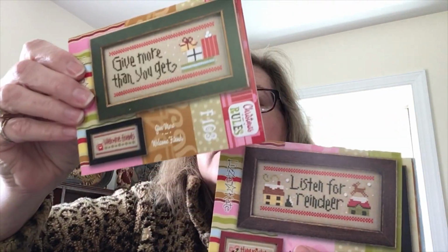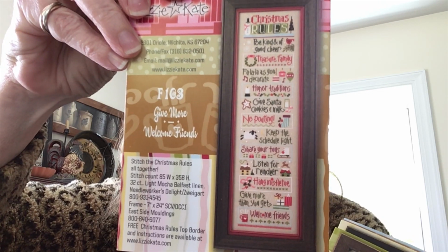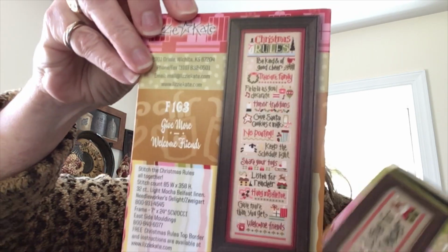I guess they just fit in. Oh, I know why. Because I have Christmas rules. That's what it is. I've got all the Christmas rules patterns, so you know it ends up looking like this. And each pattern comes, and they each have 2 of the parts.